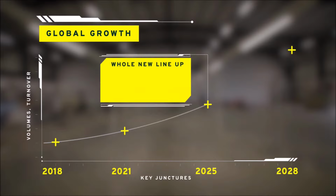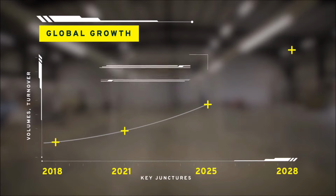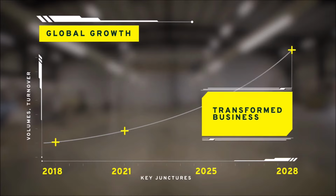2025, a whole new lineup of cars from Lotus. Starting the year with a new sports car, we can't wait to share with you the generation of modern, leading tech, premium performance cars from Lotus. Watch this space. 2028, taking Lotus into its 9th decade with a completely transformed business.